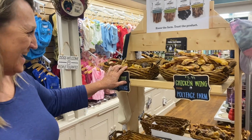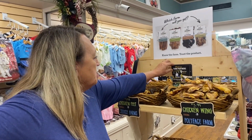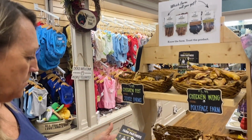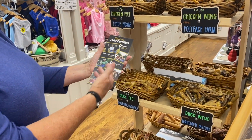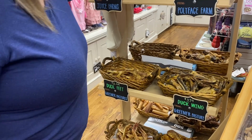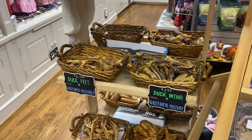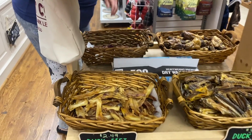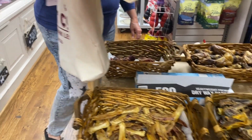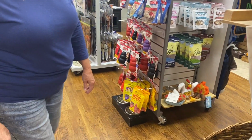Yeah. These are made or harvested locally. We even pass out a sheet showing where these different things are from. The Joyce Farms is from Winston-Salem, so that's local. So you can get chicken wings and turkey feet and all that stuff from local farmers. Even hog noses here. Even hog noses. Wow. Okay. Never had one, but there's a first time for everything. There you go. Cool.